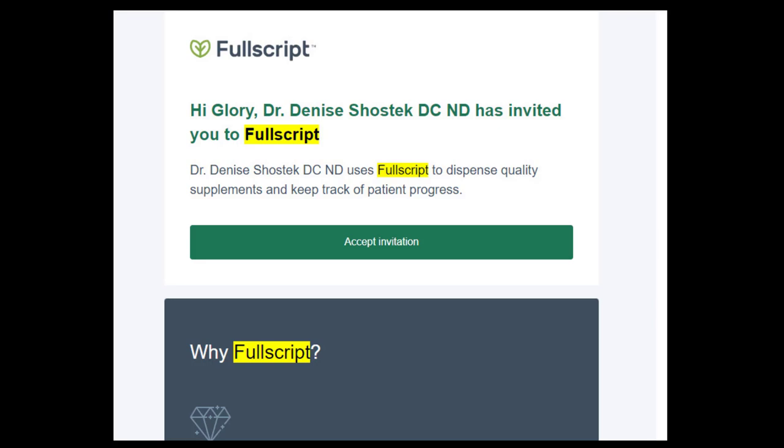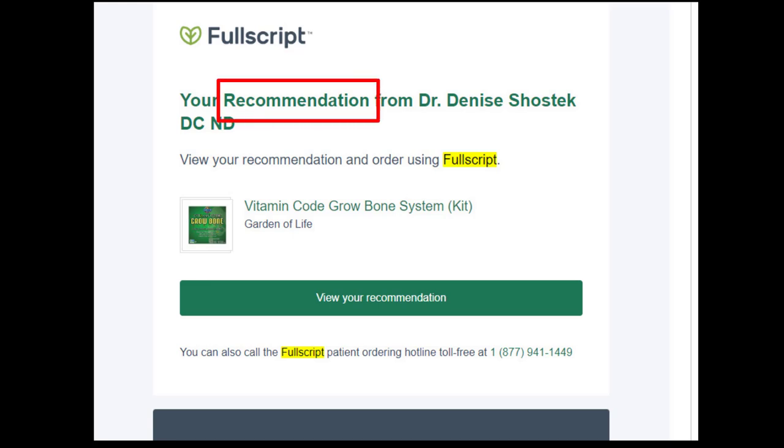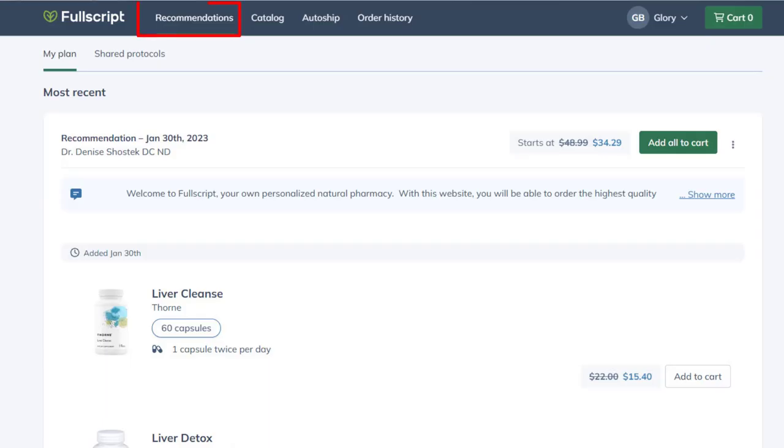After Dr. Shostek does her part on your behalf on Fullscript, you'll receive an email from Fullscript inviting you to complete setting up your Fullscript account. I did this in October 2022, and the email has a button called Accept Invitation. I clicked it and set up my Fullscript account with a password. On the same day, I received another email from Fullscript saying Dr. Shostek had made a recommendation for me for certain supplements. Once I was in my Fullscript account, it opens to recommendations. That's where Dr. Shostek's recommendations were.